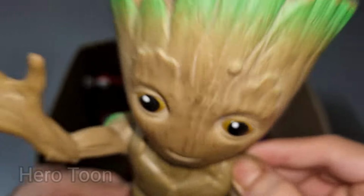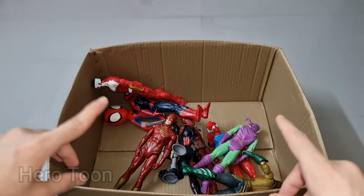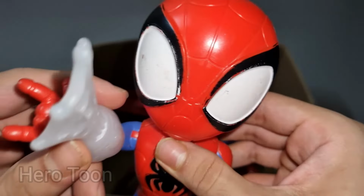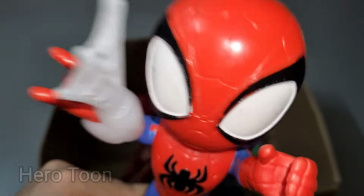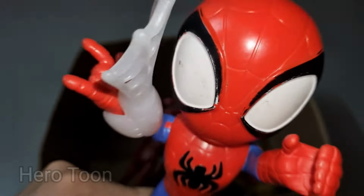Baby Groot is so cool. Guardians of the Galaxy, the bushes on Earth are so cool. Check the next one inside, kids. What is this one right here, kids? Wow, guys, look how cool they are. Really cool red blue suit superhero kids. Wow, this is super cool, the white web shooting superhero. The super cool red blue suit superhero, Amazing Spidey.